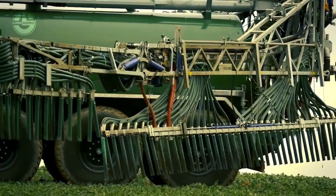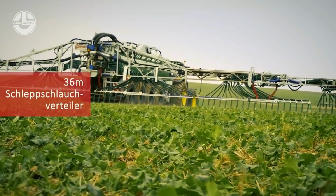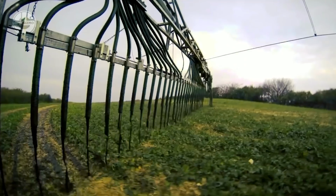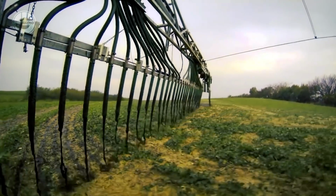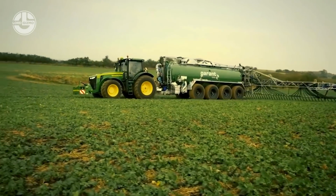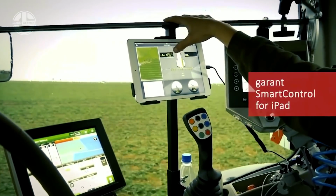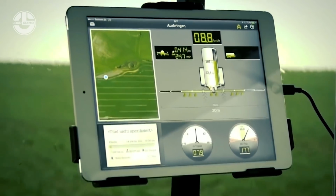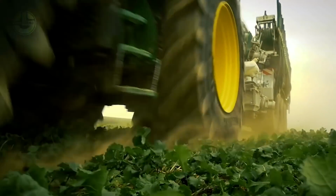The tanker has a volume capacity of 32 cubic meters and features a wide trailing hose distributor offering a working width of 36 meters. Its vacuum tank trailer works with vacuum and overpressure. If the tank is to be filled, its powerful pump system is used to create a vacuum. As a result, the slurry flows into the barrel with ease. During discharge, the pump generates an overpressure that actively transfers the slurry to the applicator.